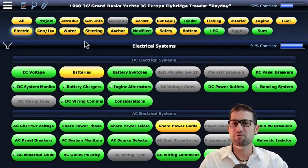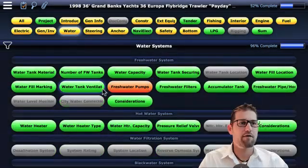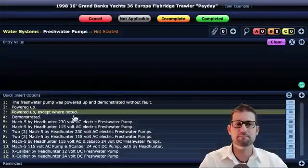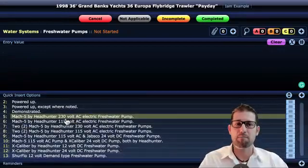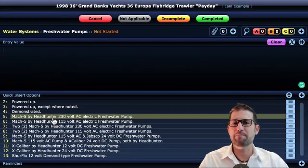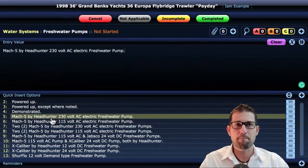The next one we saw was that freshwater pump. So I'll click here to the category that contains my freshwater pump. And right here I can see is the last remaining entry in this category, and I'll click right into freshwater pumps. And now I've got a whole list of common pumps that I see all the time on boats. This particular one we said was a Mach 5 and it was a 230 volt. Here's a 115. I could easily choose one of these and change the voltage, but because I see them so frequently, I just have both of them in here to make that selection.